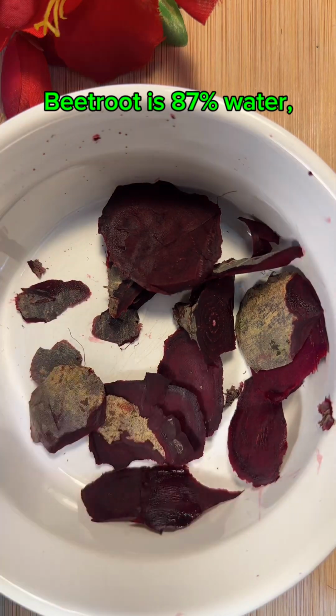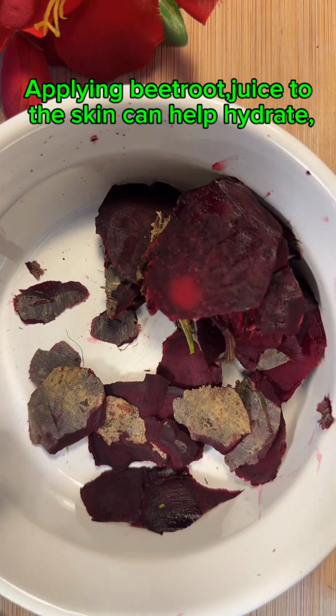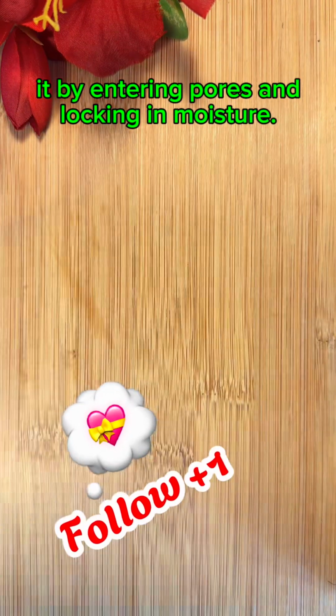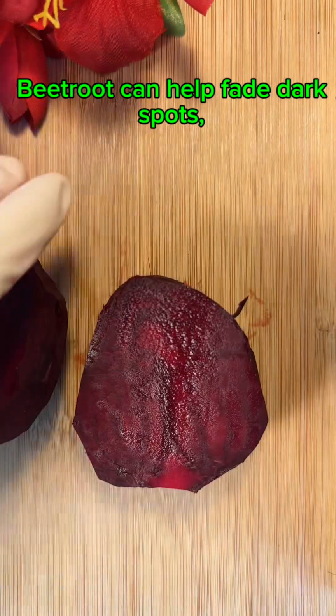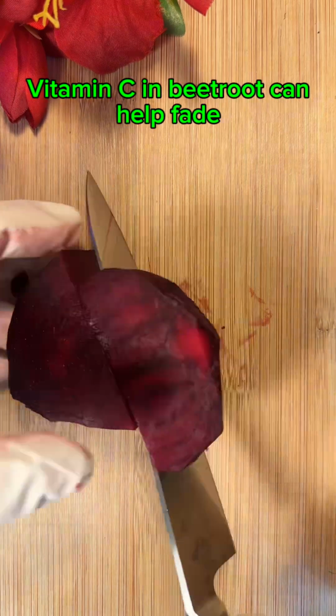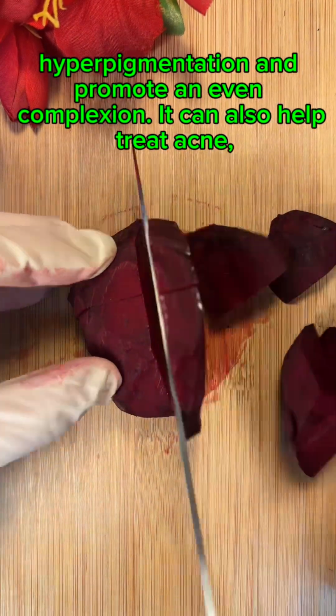Beetroot is 87% water, which can help keep skin moisturized. Applying beetroot juice to the skin can help hydrate it by entering pores and locking in moisture. Beetroot can help fade dark spots, sunspots, and acne scars. Vitamin C in beetroot can help fade hyperpigmentation and promote an even complexion.